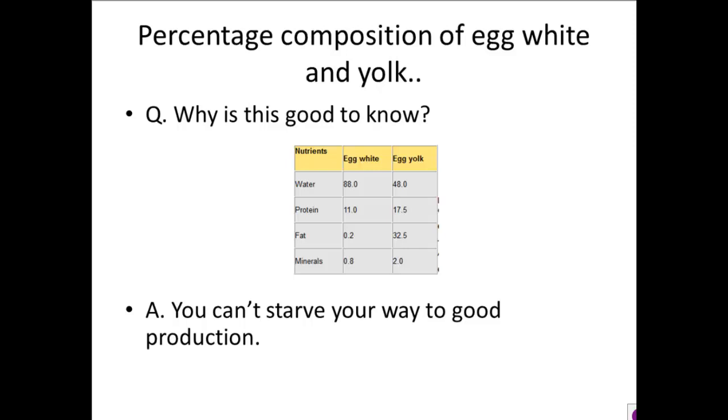And you can see in an egg white and an egg yolk, there's a lot of water in there, so they have to have a lot of water, which is actually a nutrient. We consider it a nutrient in animal husbandry. A lot of protein in the egg, a lot of fat. You can see in the egg yolk, 32% fat. That's why some of us with high cholesterol are told not to eat so many of the egg yolks. And there are minerals that come out of that.